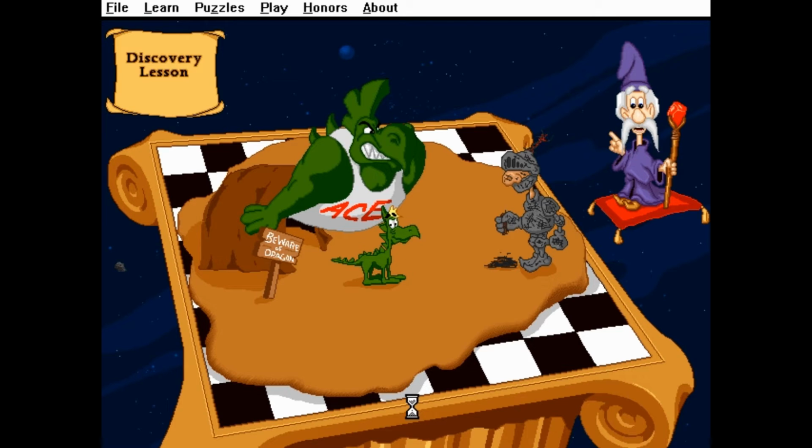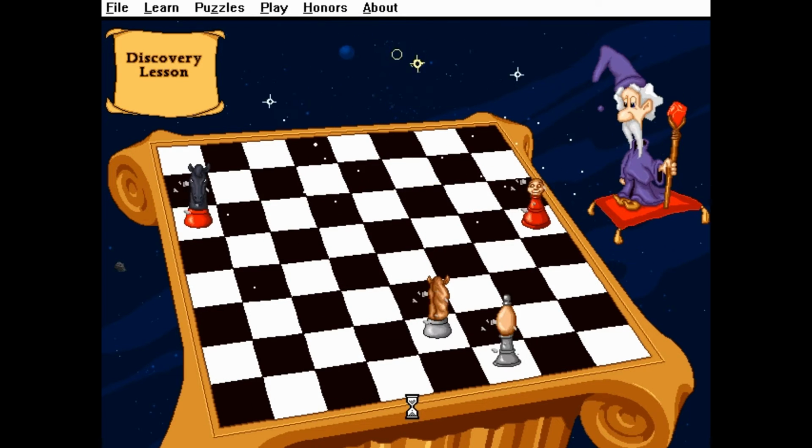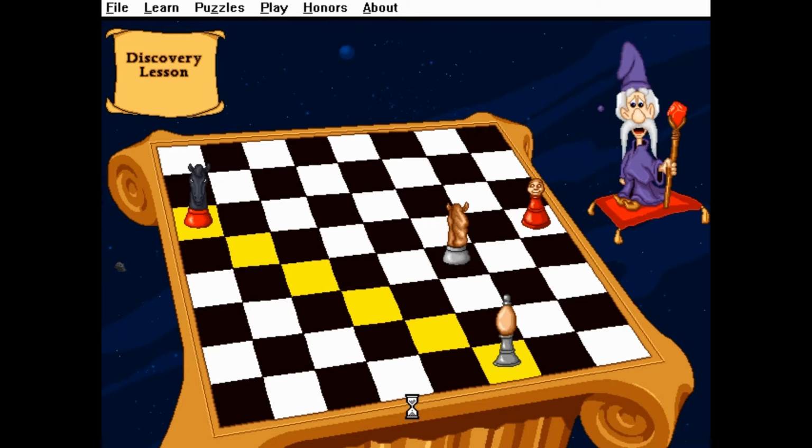Let's look at the discovery on the chessboard. Gray's bishop can discover an attack on the red knight. You see, the tricky thing about a discovery is that the piece you move is not the one that attacks. In this example, we move our knight. And our bishop is now lined up to capture Red's knight. The discovery is thrilling because your opponent may not see the attack coming. It is powerful because you may be able to set up two attacks at the same time.